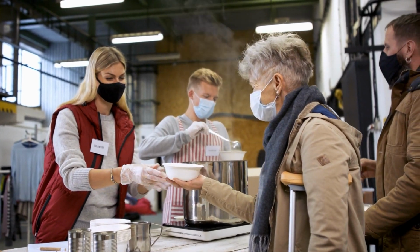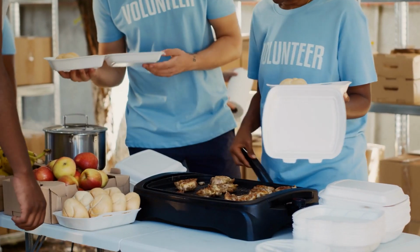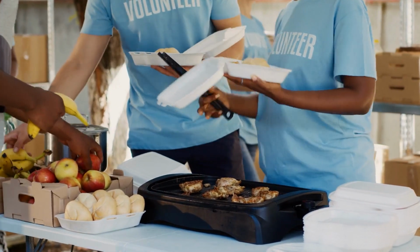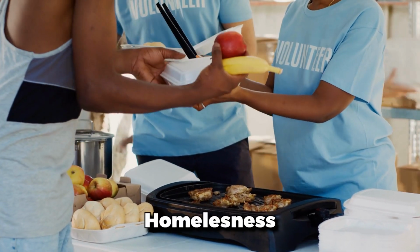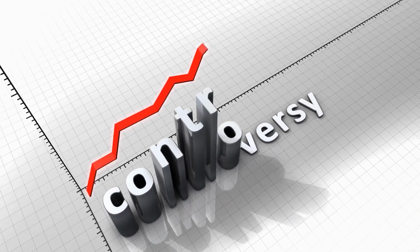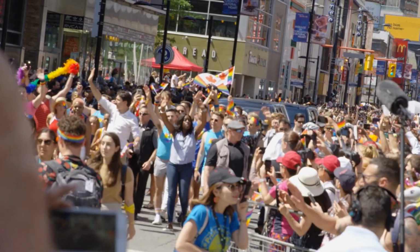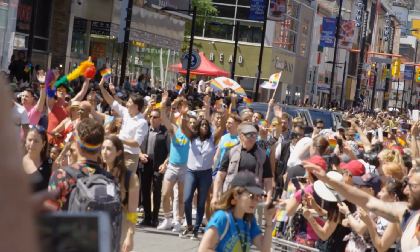Chick-fil-A's charitable arm, the Chick-fil-A Foundation, has been involved in various philanthropic efforts. In recent years, the foundation has focused on addressing homelessness, hunger, and education. The company has, at times, faced controversies due to its charitable donations to organizations that some perceive as holding anti-LGBTQ+ views. Chick-fil-A has sought to clarify its commitment to inclusion and has shifted its focus in response to public discussions.